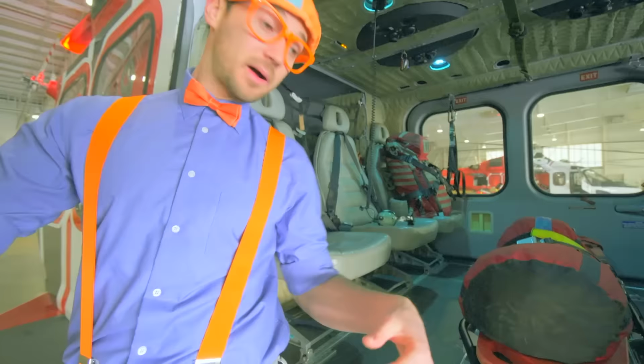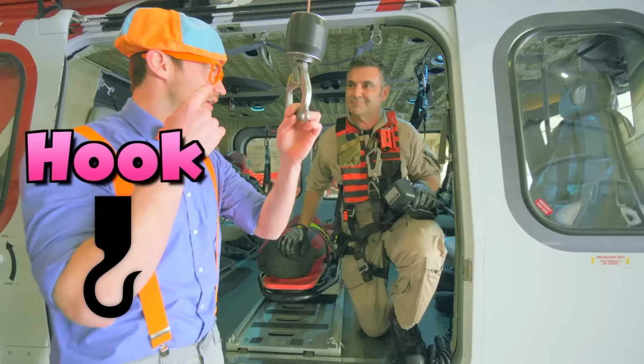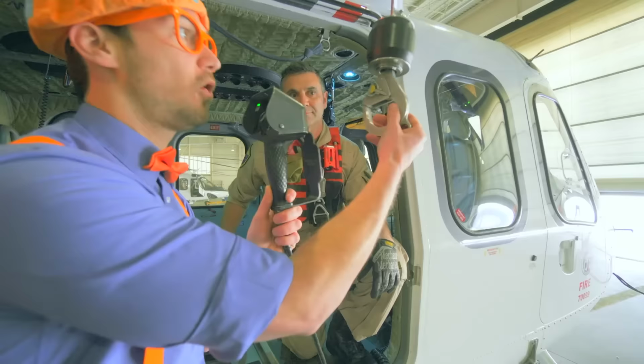Whoa, what's this? Blippi, this is our hook for our rescue hoist. Oh, a hook on the rescue, wait a second. Who are you? I'm Pilot Sharif. What do you do? Well, today I'm the hoist operator on our air ambulance at the LAFD Air Operations. Ooh, that's cool. Wait, what's in your hand? This is called a pendant. It's what controls our hook. We can lower and raise it with this controller here. Whoa. This is the controller of the hoist.